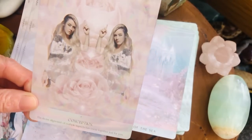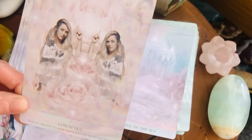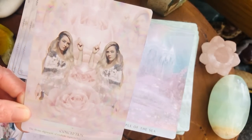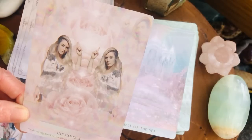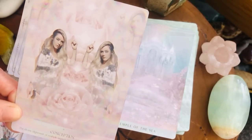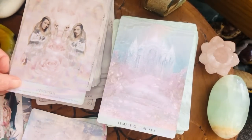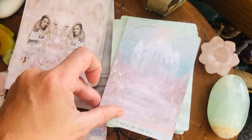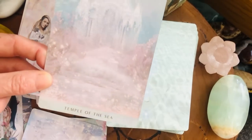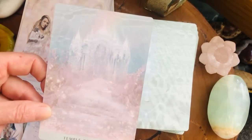The flower starts to bloom and open for your ideas and your wishes and your projects, even your children if that is what you wish to manifest. The temple of the sea holds energy for all of these as life came out of the sea.